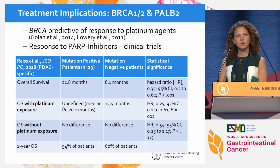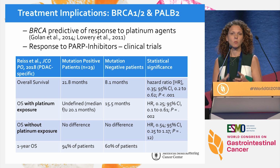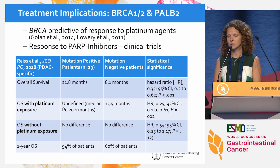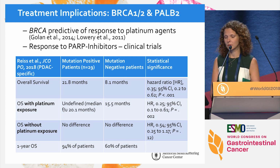So what are the implications if we find one of these mutations? Why do we care? Well, clearly there will be more presentations on PARP inhibitors and other treatment of BRCA-associated pancreas cancers. But in general, we know that BRCA is predictive of response to platinum agents. There are multiple studies suggesting this. And obviously, response to PARP inhibitor is an active area of clinical investigation, with many clinical trials open and many of the efforts being led by Dr.